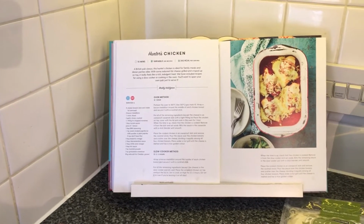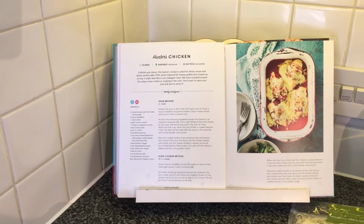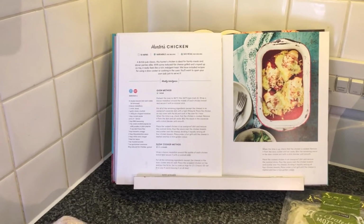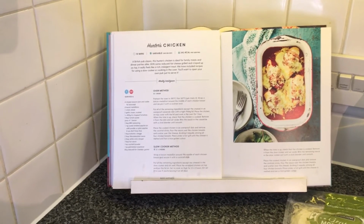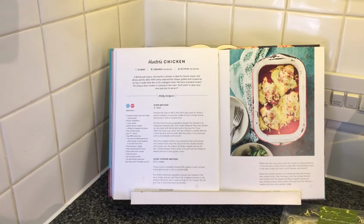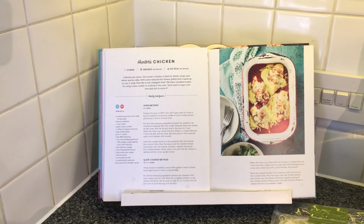cookery book. For those of you that are overseas, Pinch of Nom are two ladies who I think did Slimming World and then devised their own kind of healthy eating plan. It's all low calorie and they've got a website, Pinch of Nom, look it up. But they've published, I think it's 3 cookery books now. I've got the first 2 and this recipe is out of the first book.